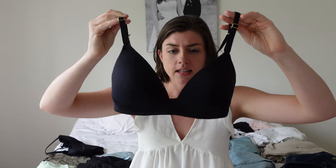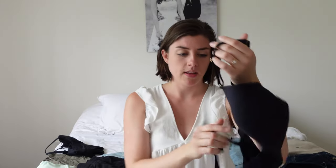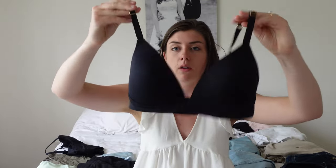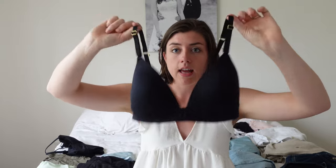And then this is probably the most versatile piece that I picked up, and it is, I think, the Deep V. I may actually know the style on this one. I think it's the Deep V bra, but it also has kind of a lower back, so you can wear it with dresses and shirts that are cut in a lot of different ways.